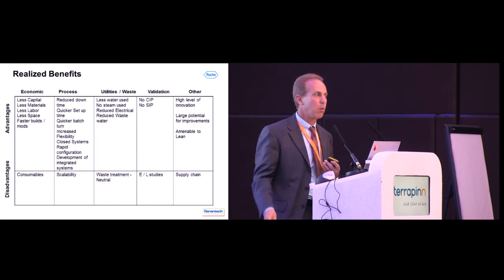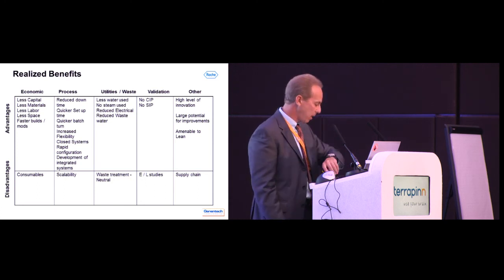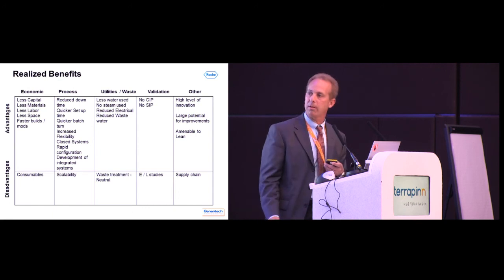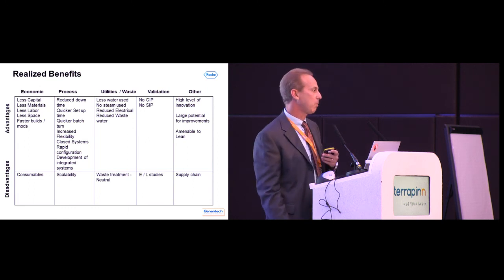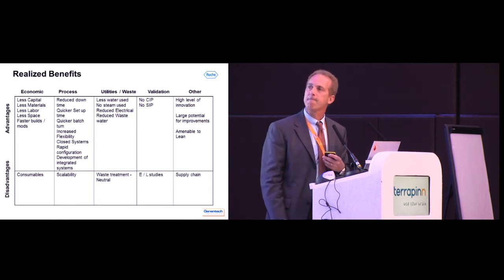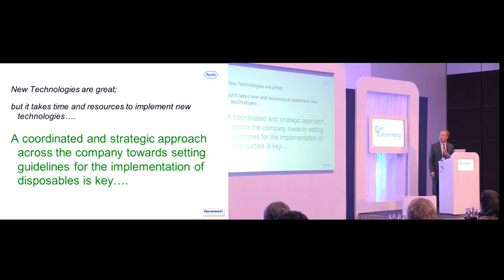However, you do have to perform your extractables and leachables, and so I do have a few minutes here. I won't go into that too much. I can take some questions on that. That's an entire work stream in itself, obviously, especially at the bulk fill stage. So let me talk about that real quick. So I have a few minutes, right? Go over.